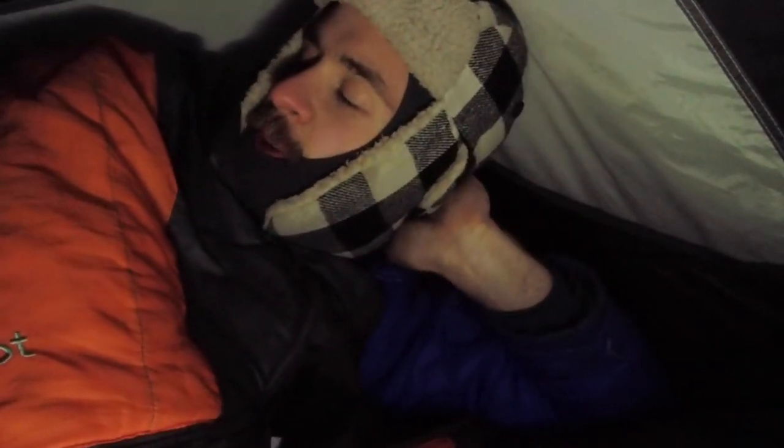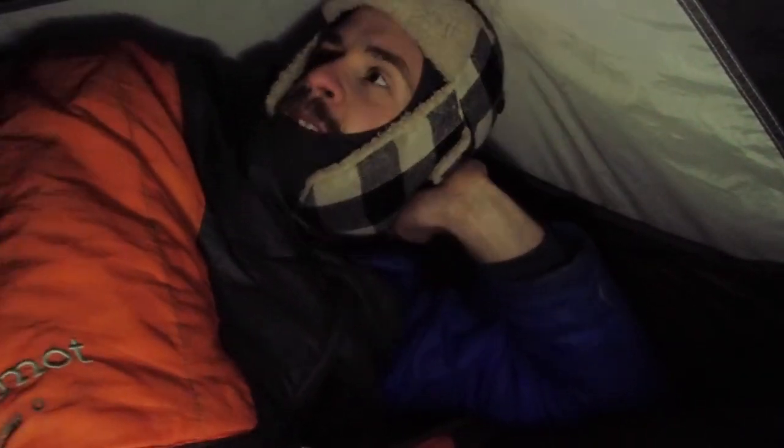Greetings from Whitewater State Park, where it is currently below 10 degrees. I've just had a nice hot Mountain House beef stew reconstituted freeze-dried meal, and I'm hunkered down in my sleeping bag, which is also inside an Alpine bivy, to help hold in some more heat. And I've got some hot water in my Nalgene down by my feet to keep those nice and warm.